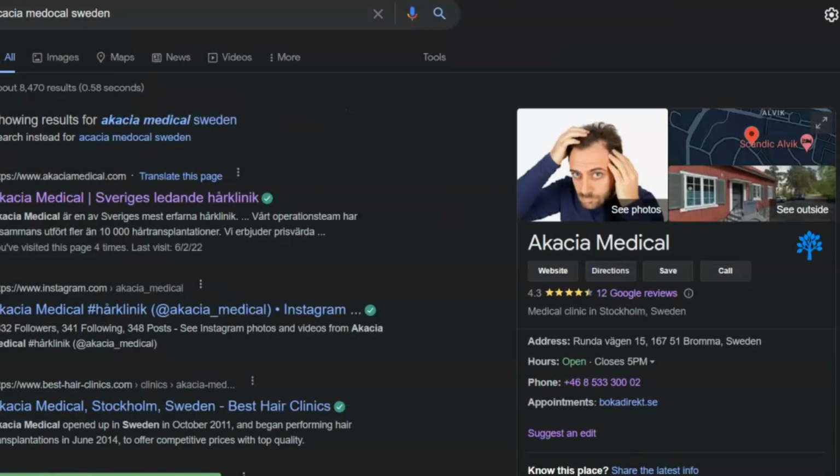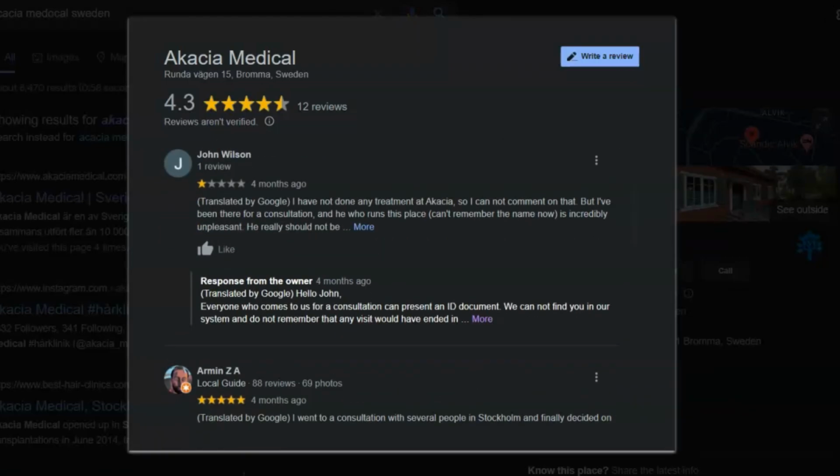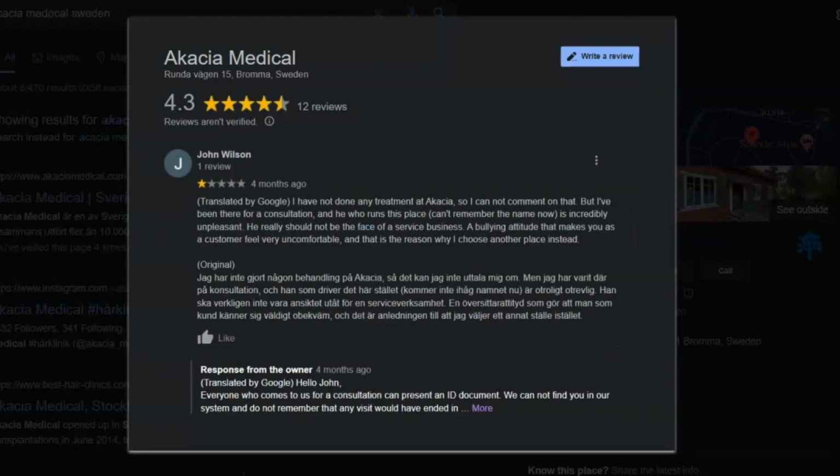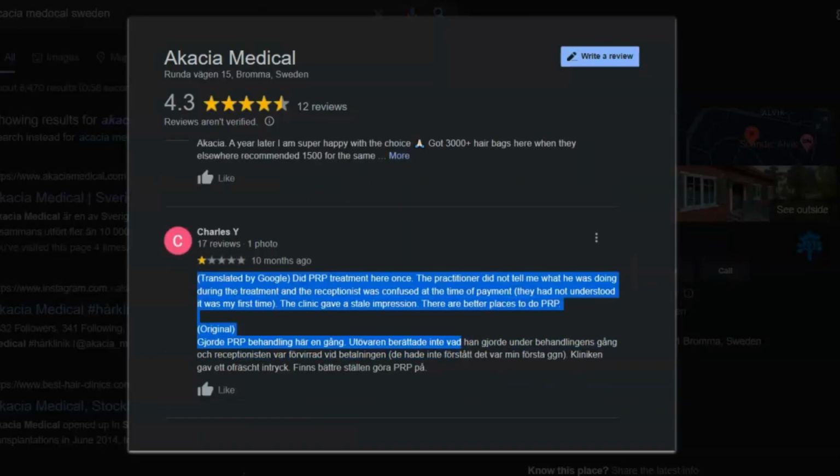Now, as far as online reviews on Google, for example, there are only 12 reviews and most of them are positive. 2 reviews were somewhat negative, complaining about the PRP nurse not explaining exactly what she was doing during the PRP, but no negative hair transplant reviews as such.